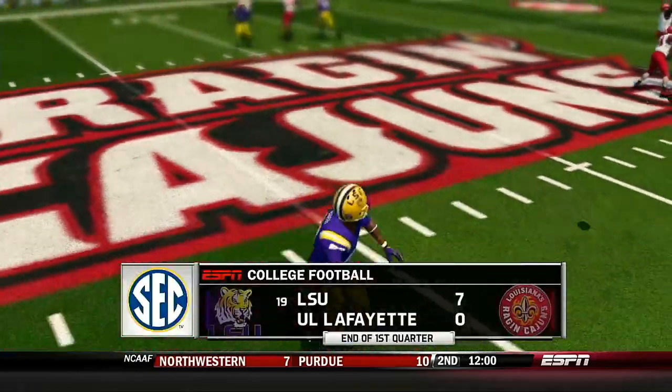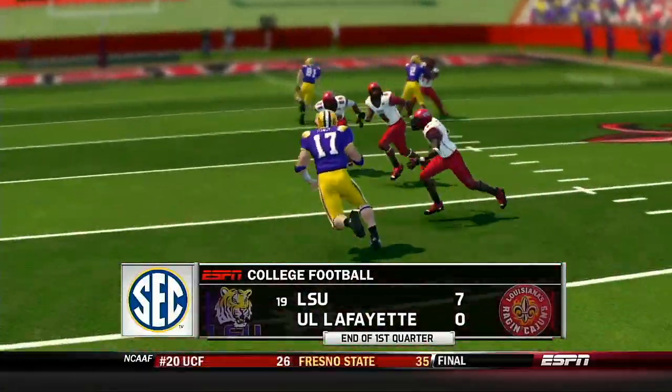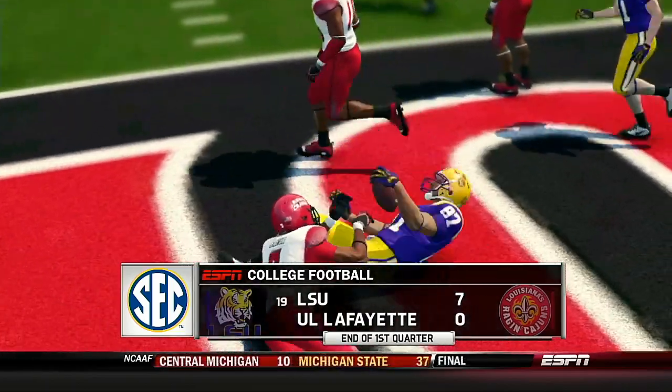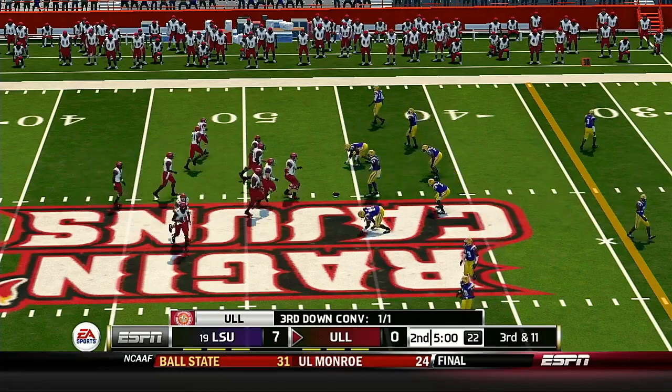And a great ball game so far as we reach the end of one. 7-0, LSU. Back to the action now here in the second quarter.